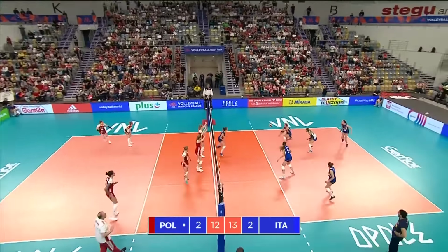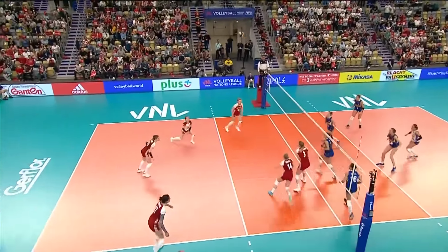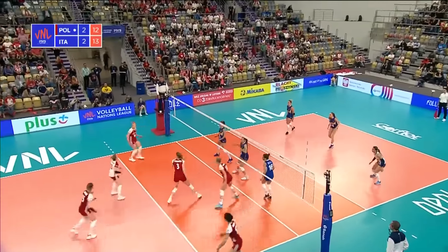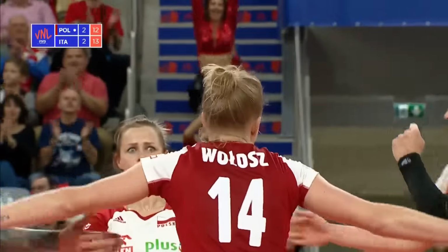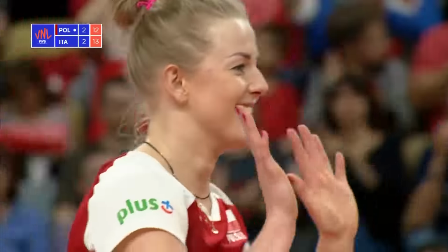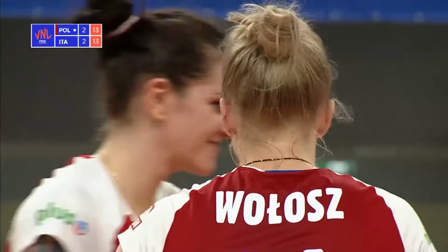Here's the serve. The set. Still alive for Poland. Backcourt attack for Poland. Now it's back on Poland's side of the court, and they turn it over. Volleyball, the setter, takes it on. An individual move from Volosh to go 13-all final set.